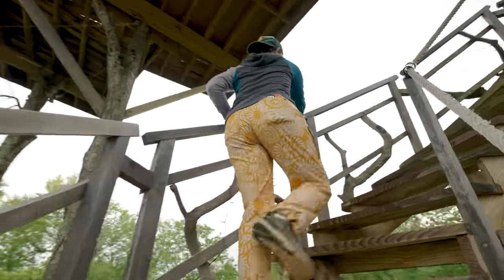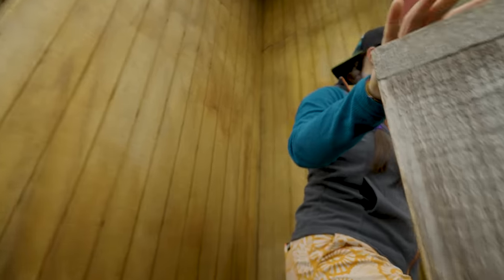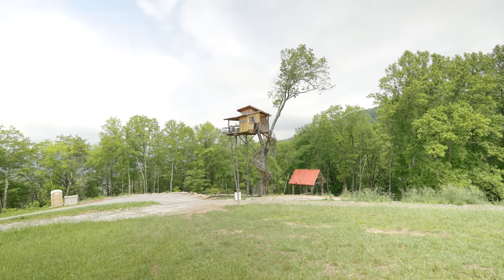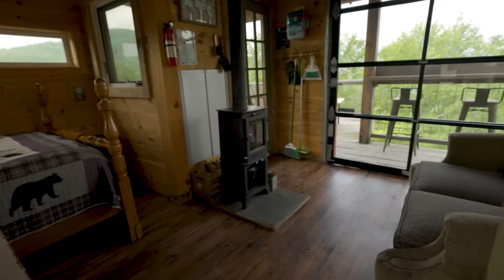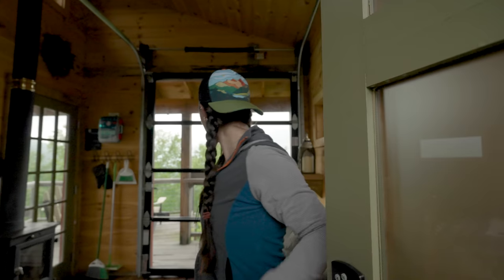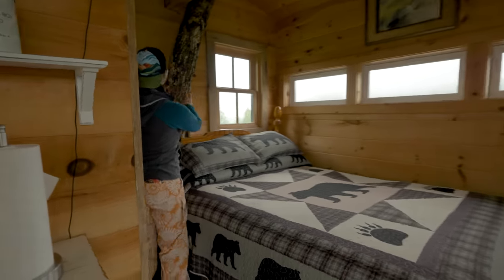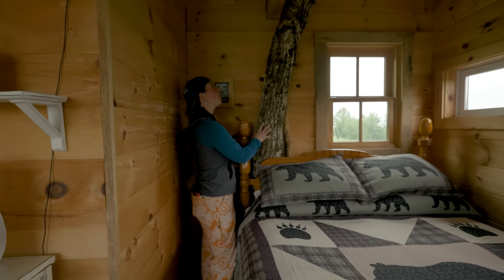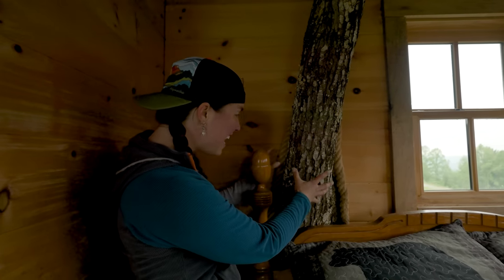My legs are shaking. Oh my God. You're like at the treetop height. This is beautiful. Whoa! Oh my gosh, there's an entire glass wall. It's like a log cabin on the inside. Oh my God, look, this is one of the trees. Whoa! Oh my gosh. It's like actually in it.